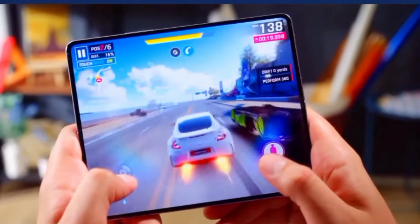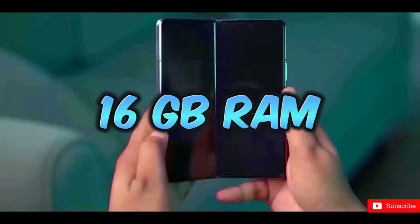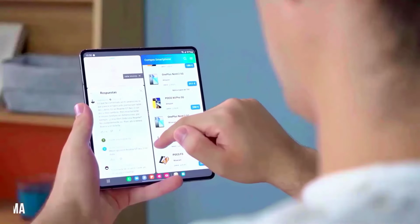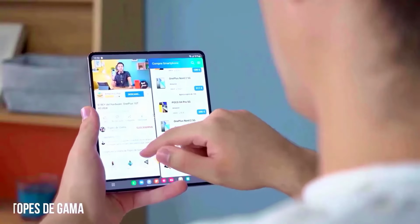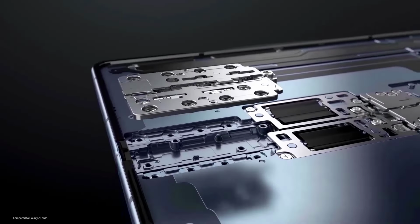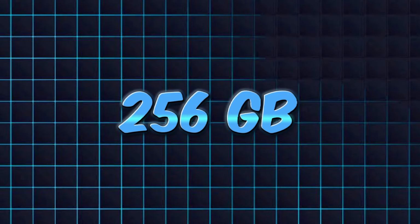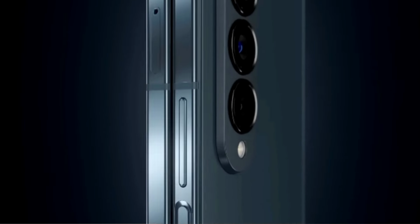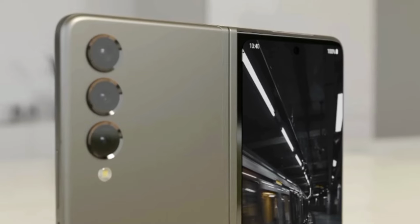We've also heard from multiple sources that the Samsung Galaxy Z Fold 6 could have up to 16 GB of RAM. This is up from 12 GB on the Z Fold 5. So between that and the expected chipset upgrade, this could be a pretty powerful phone. However, the leak suggests that the Galaxy Z Fold 6 will have the same storage as the current model, meaning 256 GB, 512 GB, and 1 TB configurations. Cameras may be the weak link in the Z Fold 6's specs, as most sources claim that the Samsung Galaxy Z Fold 6 will have the same camera as the Z Fold 5.